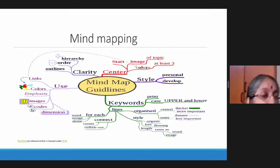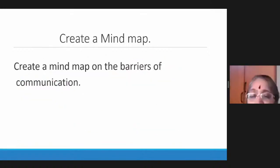Maybe in your notebooks, you will quickly map it out. Map the barriers of communication. So what will you do? In the middle, you will write the topic, barriers of communication. And the subtopics will be, say, noise, psychological problems, physiology, the culture gaps, then techno problems, all that stuff as subtopics. Subtopics, how each one is, advantages, disadvantages.